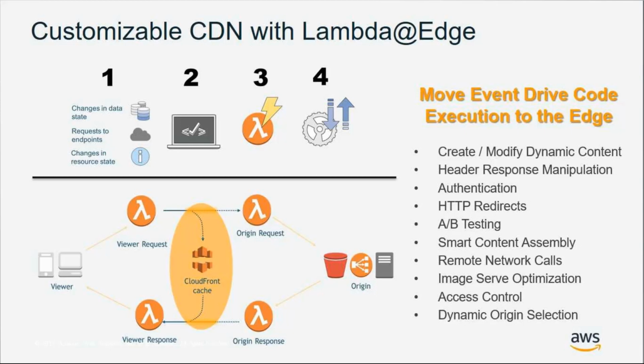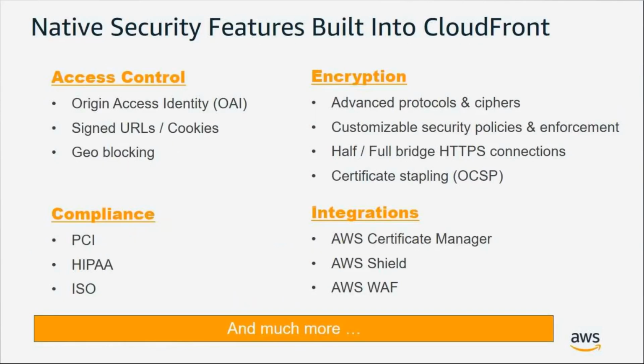Now, one of the things that we again wanted to emphasize very strongly is that many people think about content delivery networks as a delivery mechanism, and they're completely right. But what we also want to emphasize is that CloudFront is also a security product in and of its own right. Enhancing your security can often come by just adding a CDN in front of your architecture.